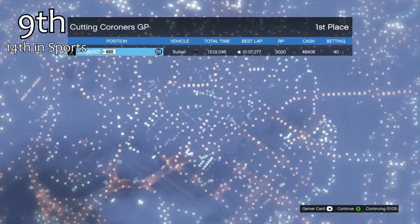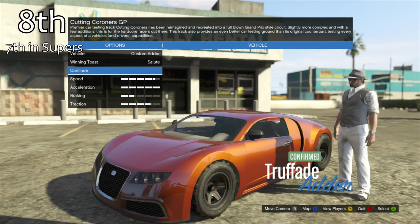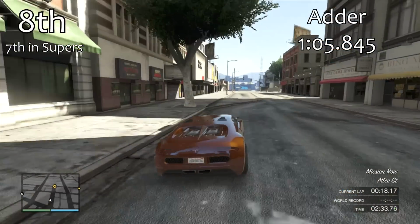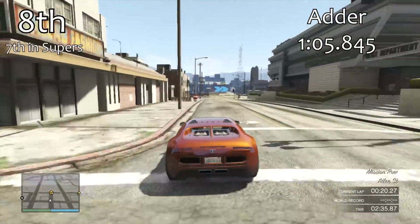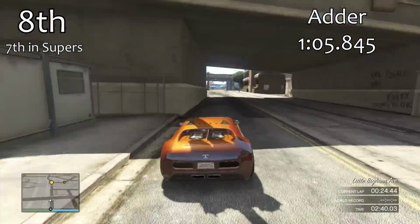Now, in 8th place, just ahead of the Sultan, we've got the Adda, which is also an all-wheel drive vehicle. Now, this transfers 20% of the power to the front wheels and 80% to the rear wheels, and that's characteristic of a lot of the higher-end sports and supercars that we're about to see.